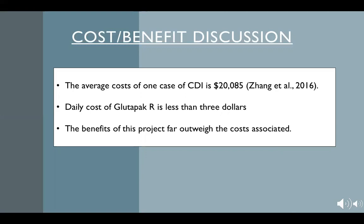These will be patient charges just like any other medication and will not lead to a major ongoing cost for the hospital. The average cost of one case of CDI is $20,085, making the cost of probiotics minute in comparison. If one patient develops C. diff during the course of their stay, the cost of isolation can range from $400 to $2,000 per patient per day. The benefits of this project have the potential to be very significant and therefore far outweigh the costs associated.